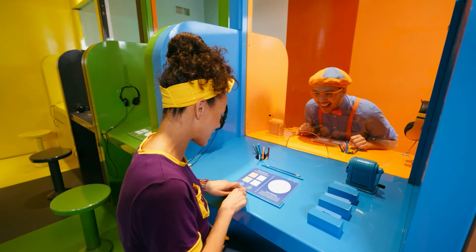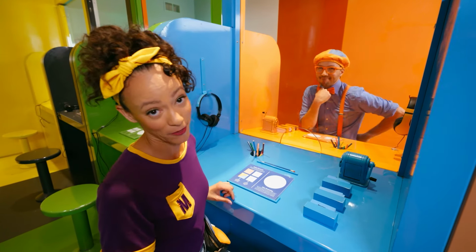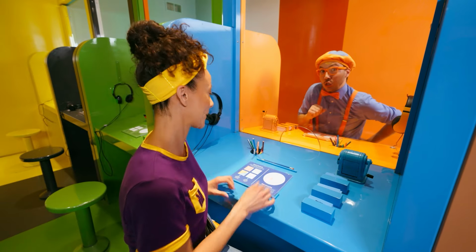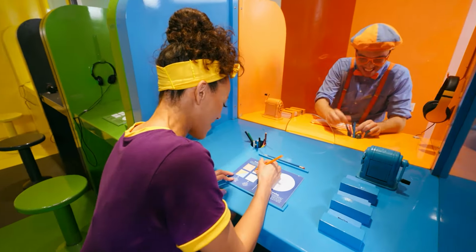The next one says, oh, this is easy. It says, guess their favorite colors. Hey, can you guess our favorite colors? Okay. I think that's a good guess.